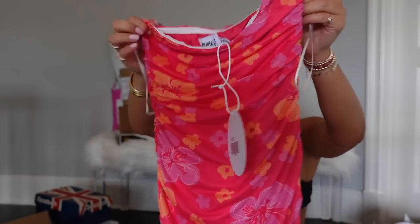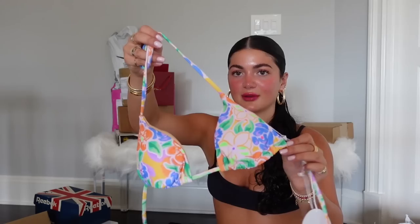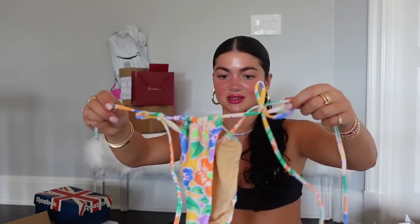This is from Princess Polly. Tube top dress with all of these flowers on it and the really big hibiscus flowers that are just so Hawaii. These two bikinis, very floral and very bright. They obviously have strings and can be adjusted. It's very fun and bright also for Hawaii, like I've been saying a million times.